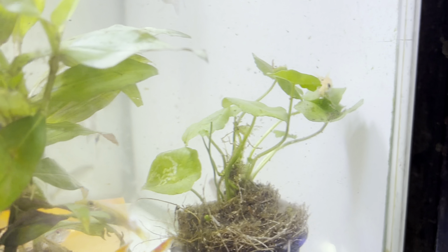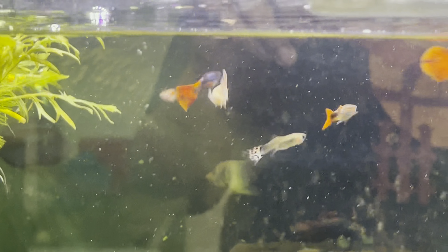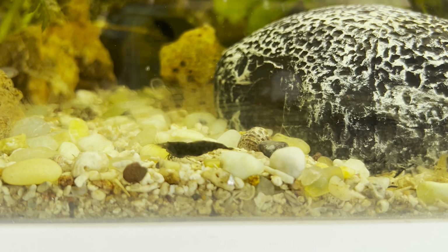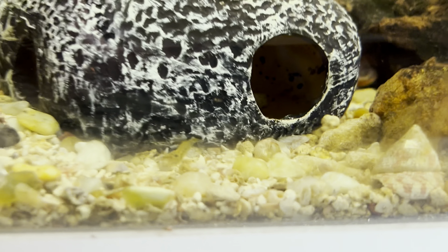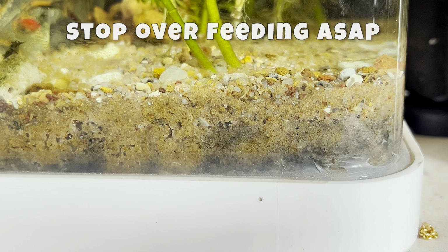Ammonia doesn't just smell bad, it burns fish gills, reduces oxygen absorption, weakens immune systems, and stresses shrimp extremely fast. Even low levels over time can slowly kill livestock without obvious symptoms. Now let's talk about the biggest reason tanks start smelling in the first place. In nearly 90% of cases, it's rotting organic waste, and the most common source is overfeeding.